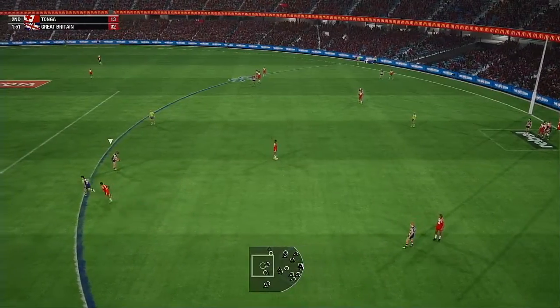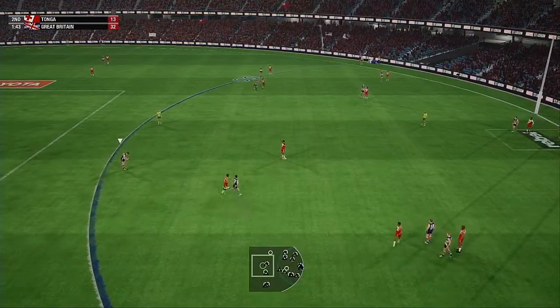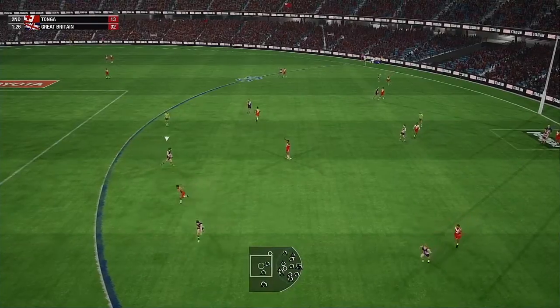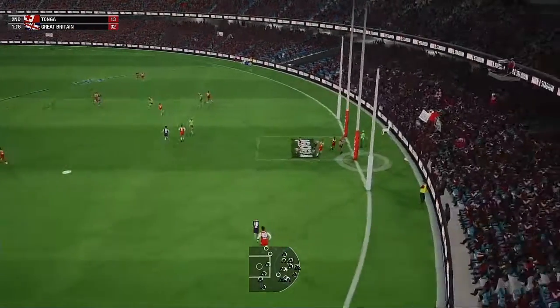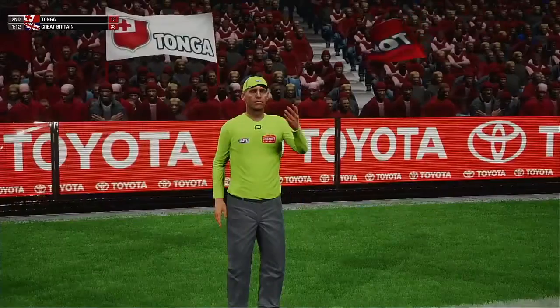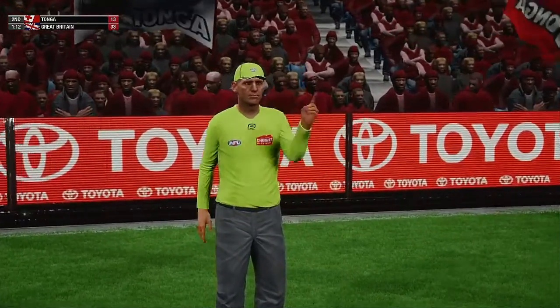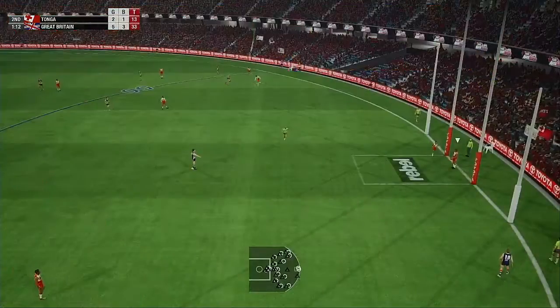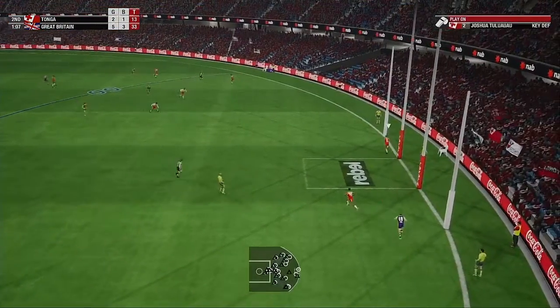This is kickable by his standards. Normally a good shot on goal. 45 metres out. Looking to kick goal number two. Almost delivers, but not quite. Spills the mark. Great Britain starting to exert some dominance now. They lead 33 to 13.